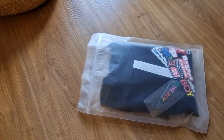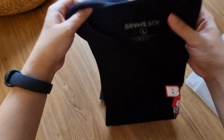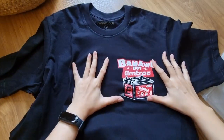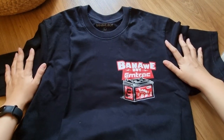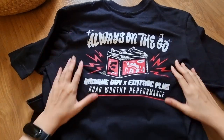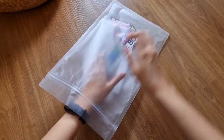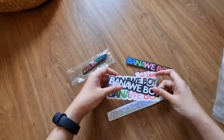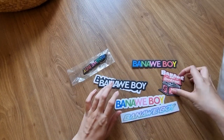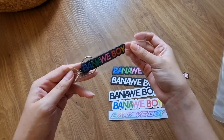And this is what we got from Banawe Boy. Ayan. Inayin natin yung shirt before the small stuff. Okay. So this is the... Ayan. So it's a collab by Banawe Boy and M-Track. I get large pug shirts kasi if I get the appropriate size, sobrang init. I don't know. Or that's just me. Ayan. Always on the go. Banawe Boy XM Track Plus. Roadworthy performance. For the slaps. Teka, medyo madami pa. So we have like different kinds of Banawe Boy stickers. And this one came with a shirt. And then Banawe Boy gave the others to us. And then we got the keychain then. Ayan. OG.